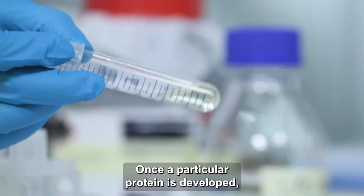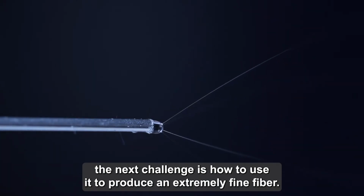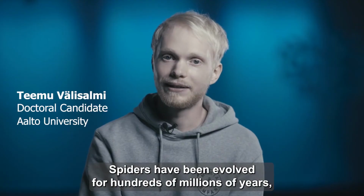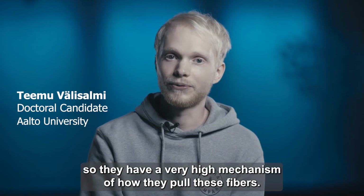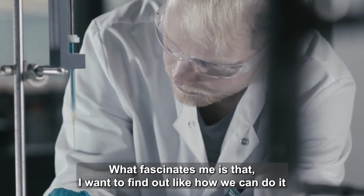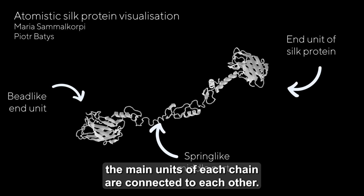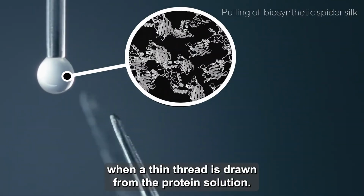Once a particular protein is developed, the next challenge is how to use it to produce an extremely fine fiber. Spiders utilize many complex processes that we can't directly copy. Spiders have been evolved for hundreds of millions of years, so they have a really high mechanism of how they pull these fibers. What fascinates me is that I want to find out how we can do the same thing as they do. Silk proteins consist of chains in which the main units of each chain are connected to each other when a thin thread is drawn from the protein solution.